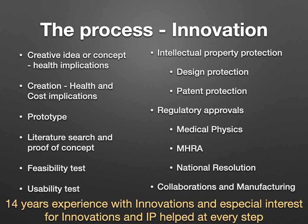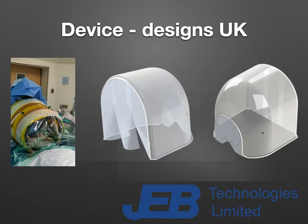As inventors, we should remember that collaborations and manufacturing are a very important aspect. Your team should be very, very strong, and collaborations make your team strong. So we should make efforts to get collaboration with very good parties. In the next slide, you can see our device design in UK. This is a hood-like transparent device made of medical grade material, and it has two ends, the head end, which is wider, and the neck end, which is slightly smaller than the head end.